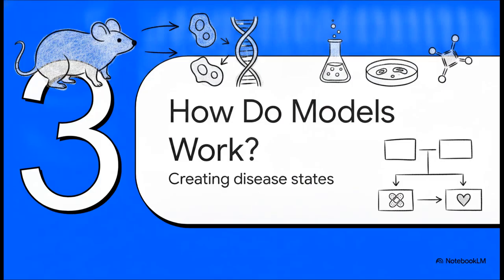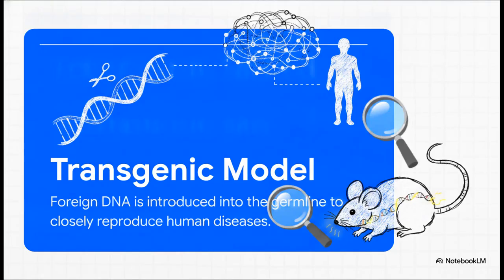All right, let's jump to section 3. How do models work? So, the crucial point here is really understanding this concept of a model. A model is basically just a way to recreate a human disease inside an animal. And one of the most brilliant ways we do this today is through what's called a transgenic model. This just means scientists engineer an animal with foreign DNA to perfectly copy a human genetic disease.